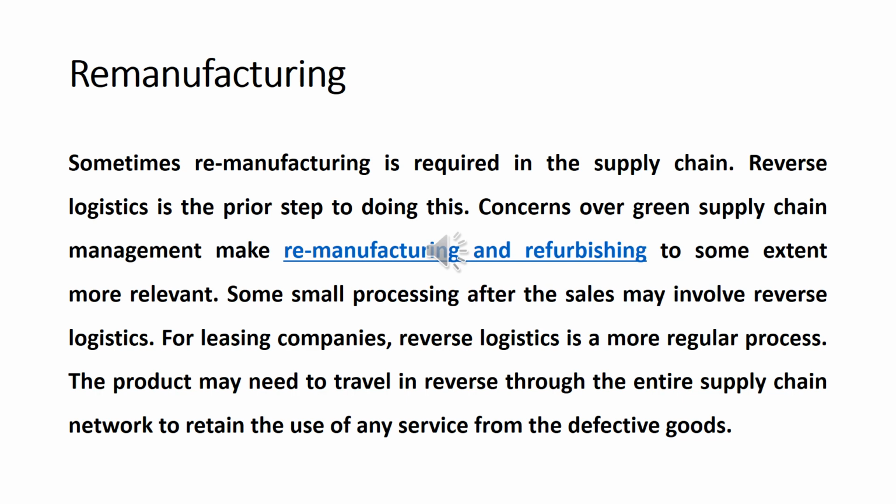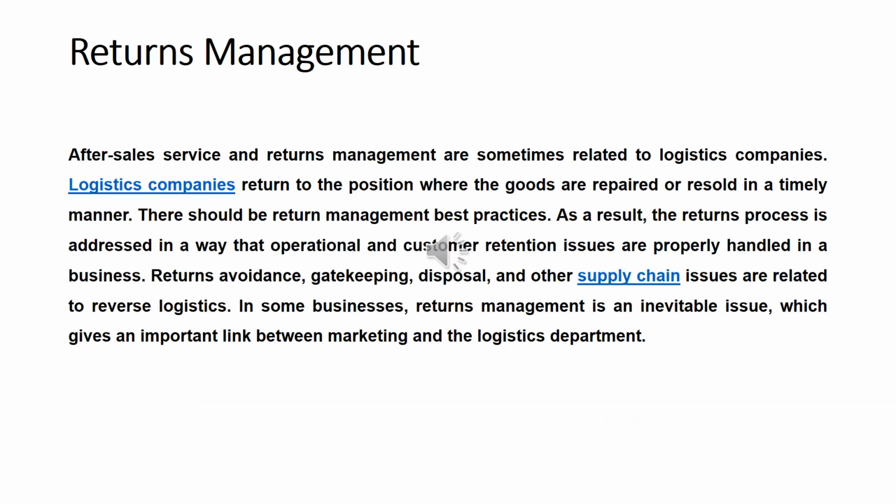The product may need to travel in reverse through the entire supply chain network to retain the use of any service from the defective goods. After-sales service and returns management are sometimes related to logistics companies. Logistics companies return to the position where the goods are repaired or resold in a timely manner.